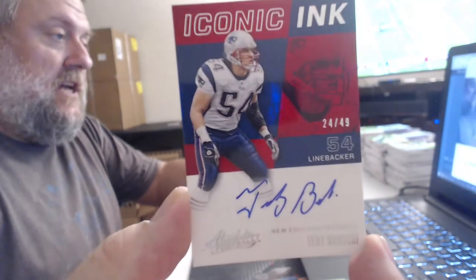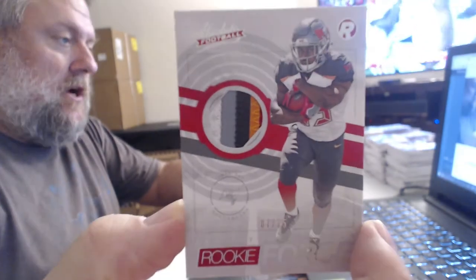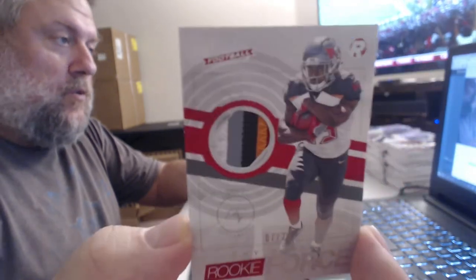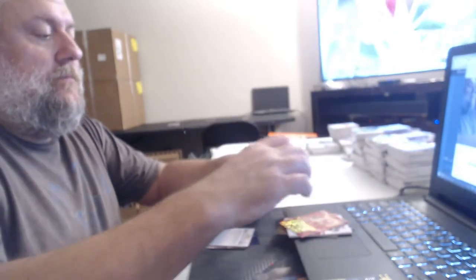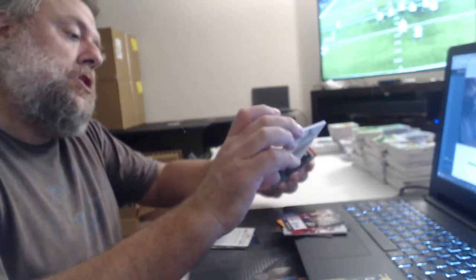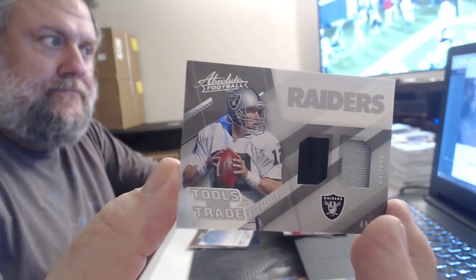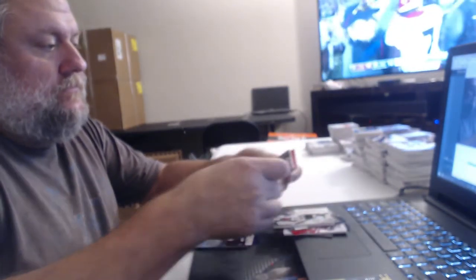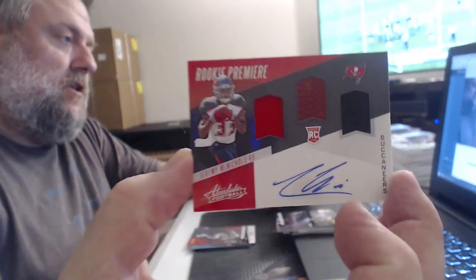Who's that? John Riggins. Cool. Teddy Bruschi /49. That's a cool auto. Jeremy McNichols, super colorful patch. /25. Hollow foil. CJ Beathard. Jonathan Allen autograph. Super chunk. Rich Gannon. Gareon Conley. Is that Williams? No. Jeremy McNichols.